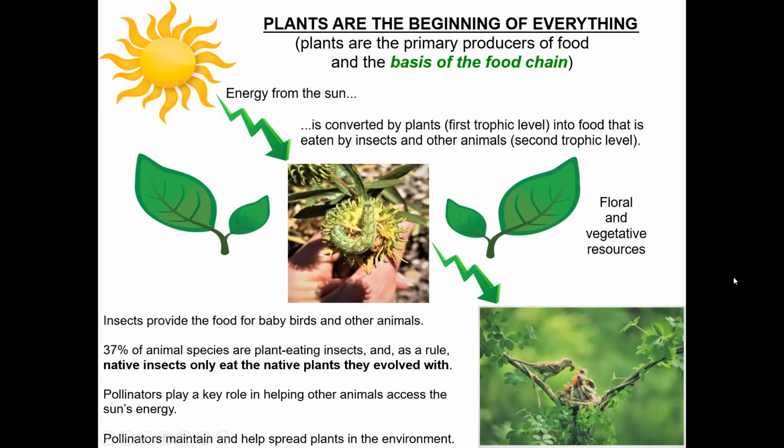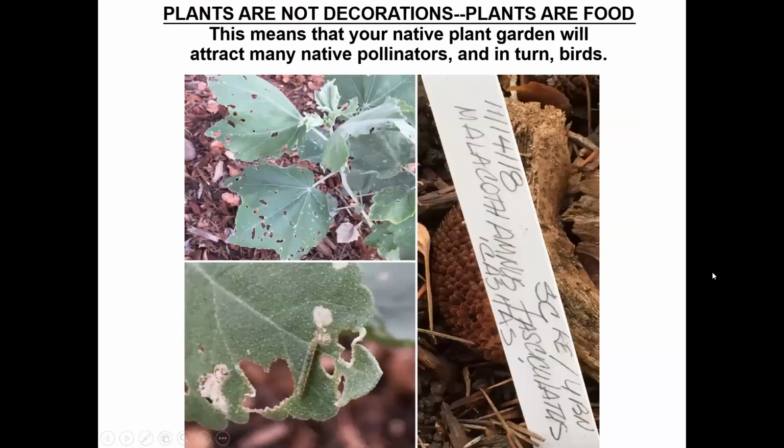Caterpillars are the preferred food for baby birds. It takes about 7,000 caterpillars to make a single chickadee, for example. So again, this is really important. If you think about plants as food, everything follows from here. If you plant native plants, you're going to have native insects like these caterpillars coming in, turning into butterflies later. These caterpillars feed birds. If you don't have native plants, there aren't going to be caterpillars and you're not going to have baby birds.